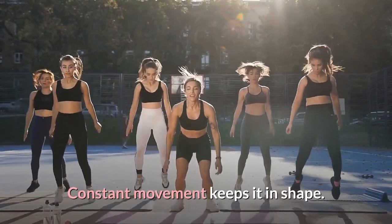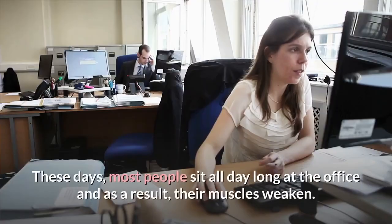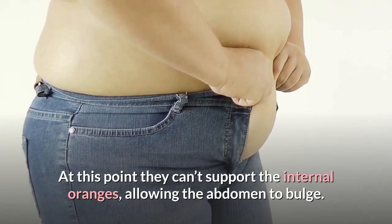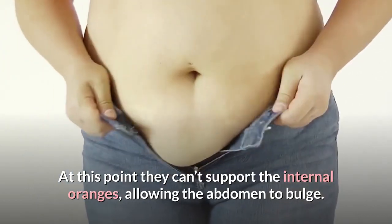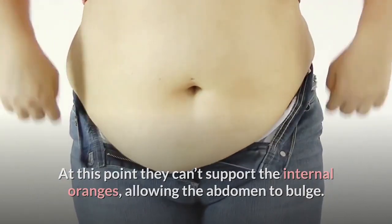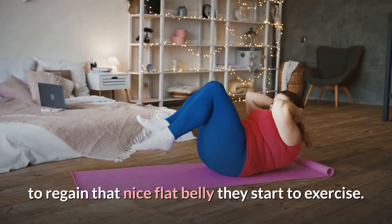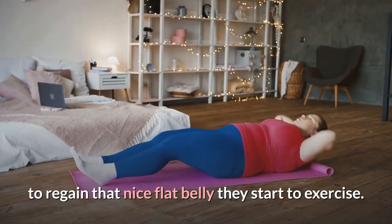Belly muscles are designed to give balance and coordination for the body's movements. Constant movement keeps it in shape. These days, most people sit all day long at the office, and as a result, their muscles weaken. At this point, they can't support the internal organs, allowing the abdomen to bulge. The swelling causes people to seek some drastic action. To regain that nice flat belly, they start to exercise.